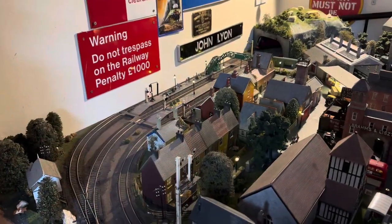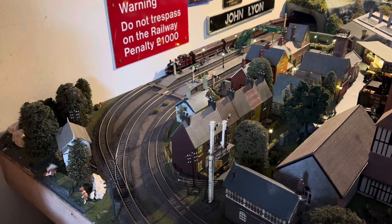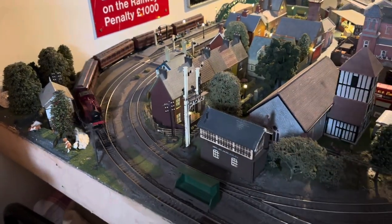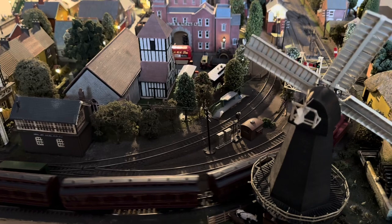Okay, something of character, I think, that goes nice with this little rake of clerestory coaches. It's an LMS 3F Jinty in LMS Maroon. Here we go. Doesn't that look nice? Perfect little suburban service.